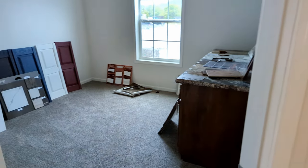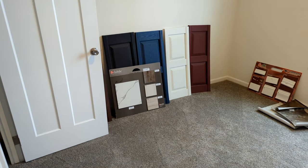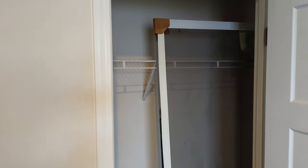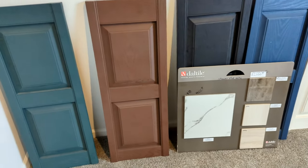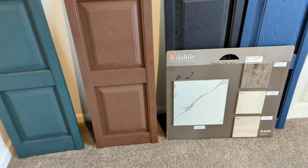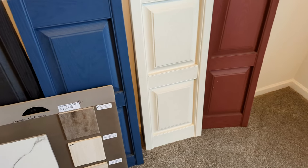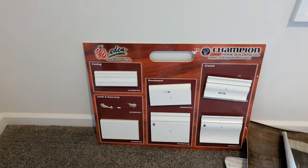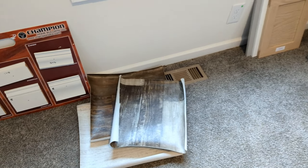To the left here, we have another bedroom, and in here they have some of their options that y'all can look at if y'all decide to go with this builder. Let's check out this closet here real quick. Okay, decent sized closet. The different color shutters you can get. The countertops, you got the marble looking one. I like that marble. And your crown molding options. You got your standard and then your upcharges, floor coverings.